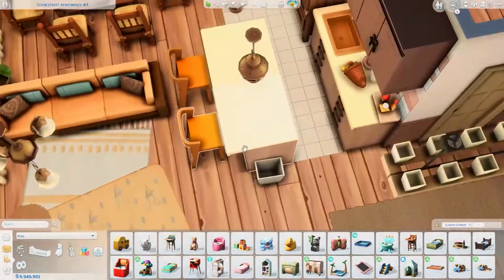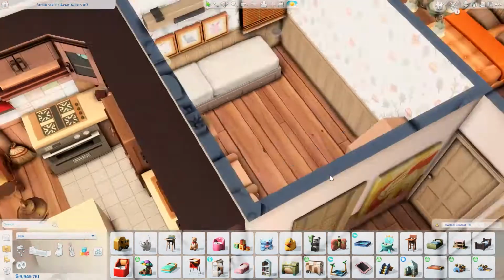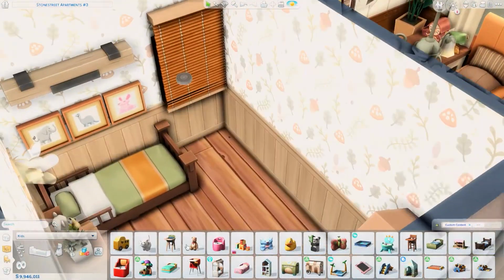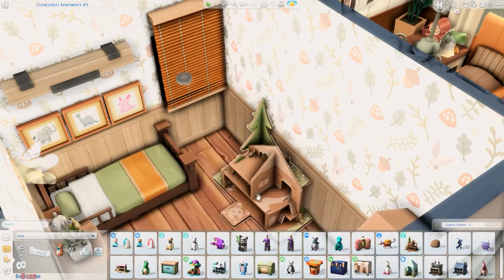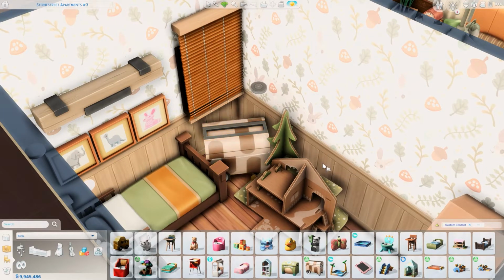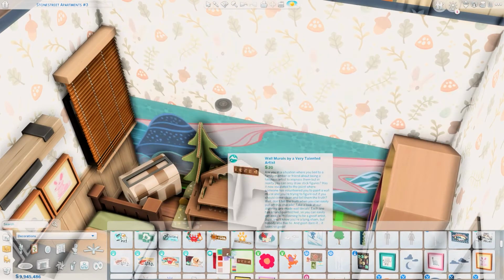And here I just remembered to add the potty and the high chair into the other rooms of the apartment. But that is pretty much it for this build. I just finished off this toddler room and then we are onto the screenshots.